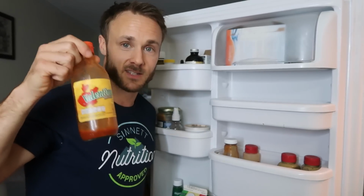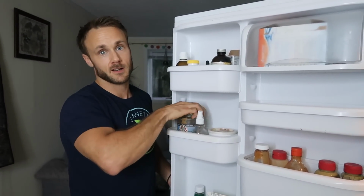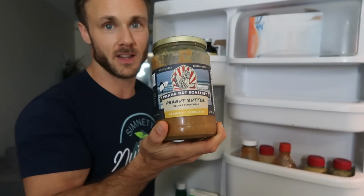Also a bit of hot sauce. No vegan fridge, or no fridge is complete without some Valentina's hot sauce. Miso, another good one for sauces. Peanut butter, always gotta have some peanut butter on hand. Make sure you get the natural peanut butter. You don't want any of that oil and all that crap in it.